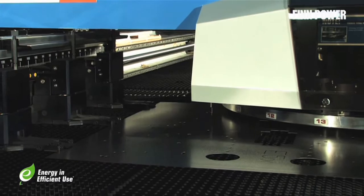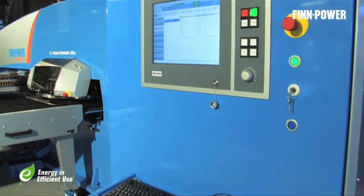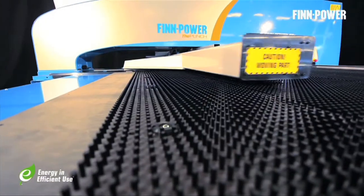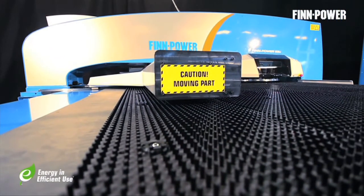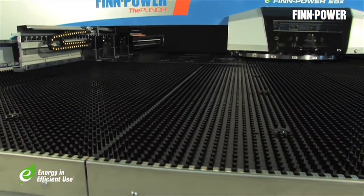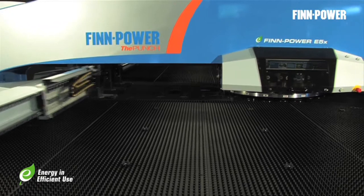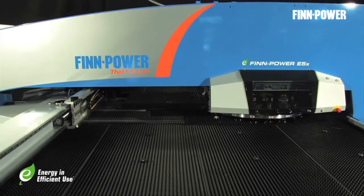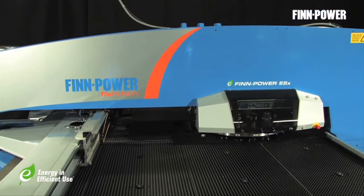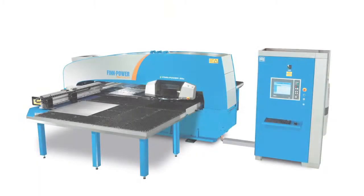The standard E5x can perform an amazing variety of demanding punch press operations. In addition, it can be customized using a wide range of options. The genius of servoelectric punching is how it combines energy savings and ergonomics with superb accuracy and productivity. Now this is available in an attractively priced FinPower solution. The E5x has been designed to offer versatile capacity which is easy to utilize.